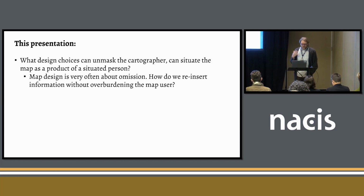But so what kind of design choices can we make that will unmask the cartographer? Thinking of questions coming from concerns about decolonization, feminist studies, about power and cartography, things that other people have written about much more evocatively than I could. So what kinds of design choices can we make that unmask the cartographer and can situate the map as a product of an actual living person?